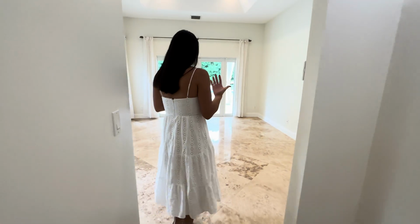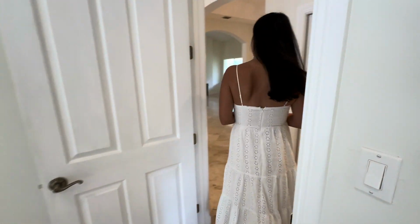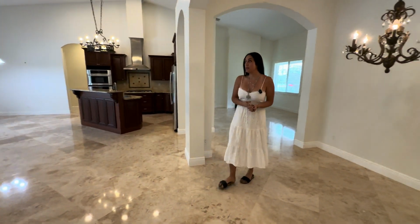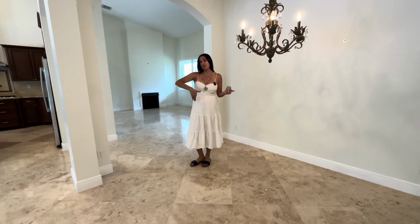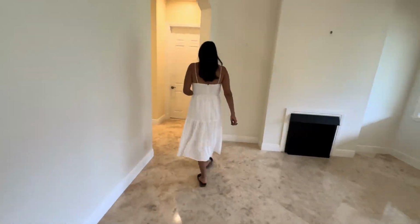Now, if you like space, if you like land, if you like growing and having gardens or horses, Davie is pretty much one of the places that people love to move to. So this is a really great option if you want to come down to Florida. So I'm going to fast forward here. Let's go to the other side.